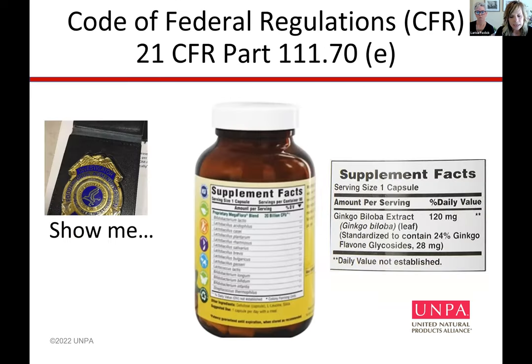So as an investigator, what am I looking at? Again, we're going to look at the supplement facts panel. We're going to look at all the manufacturing documents to make sure that you truly do have the product ingredients in the bottle by looking through those manufacturing records and then tracing it all the way back through our testing documents and our monitoring records. So as a former investigator, I was always asking, show me, and then I want you to prove it to me. So I want the documentation to support everything you have on that panel.